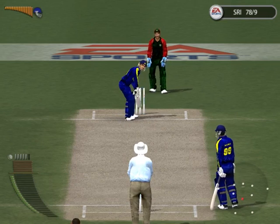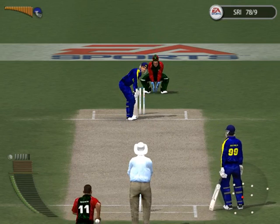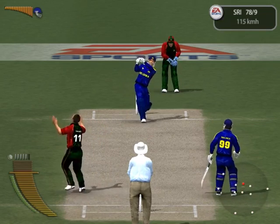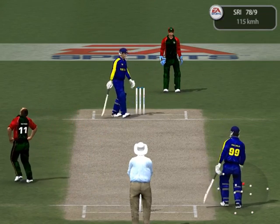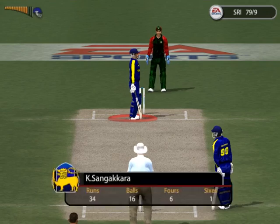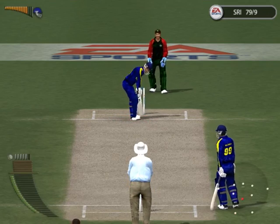Khalid Mahmood, the ball to Sangakkara. That was a no ball by Khalid Mahmood. There's the umpire signal, no ball. Sangakkara facing.